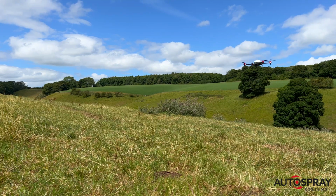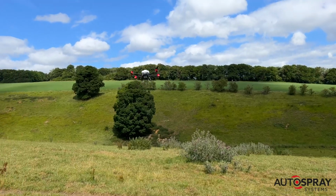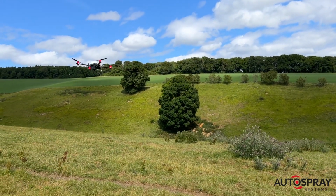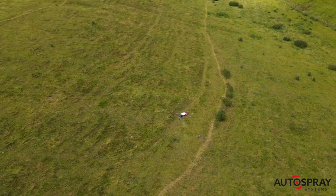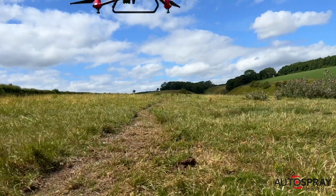In this case, we were applying 95 kilos of fertilizer per hectare, flying at 3 meters above the ground with a 4-meter spread width. This meant that each hectare would take about 20 minutes to complete. As you can see, the drone made easy work of the steep hillsides, but most importantly, the work was done safely from a comfortable vantage point overlooking the dales.